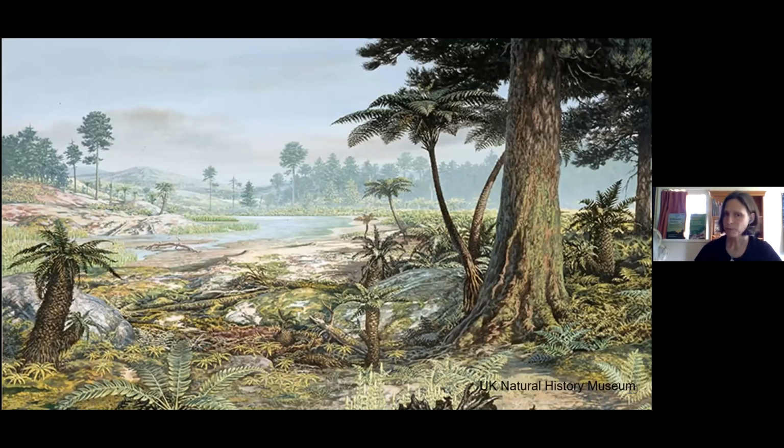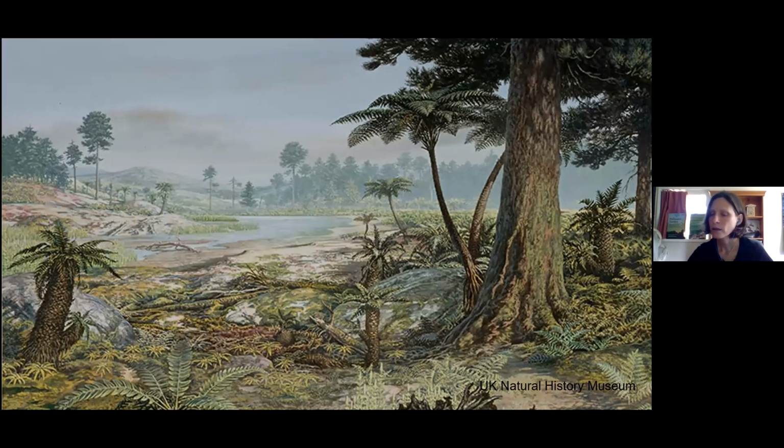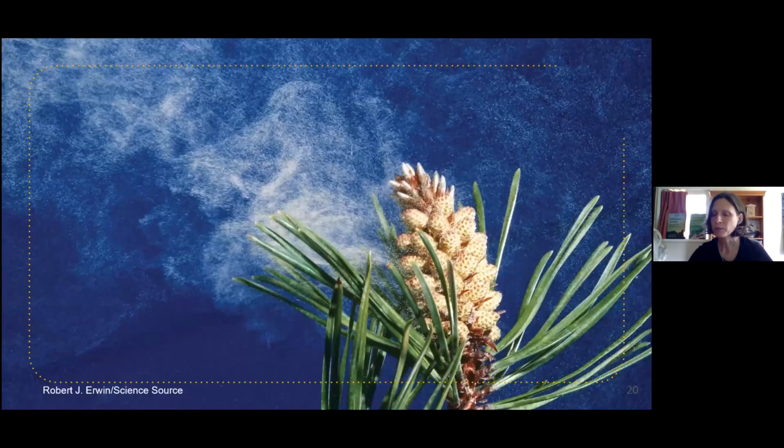Plants can't move, but they still need to have sex to produce seeds. So they did this mostly by spreading their pollen by wind. When plants spread their pollen by wind, the majority, about 99.99% of the pollen, doesn't land on its target, which is the female part of the same species. So when all plants were doing this, they had to produce an awful lot of wind-borne pollen to ensure pollination.